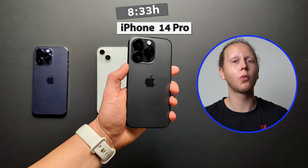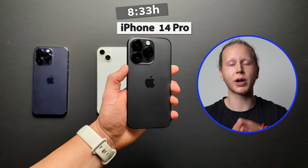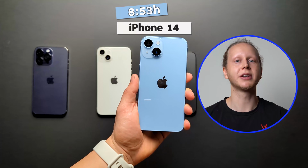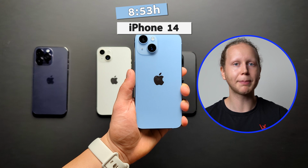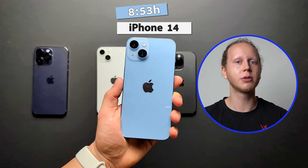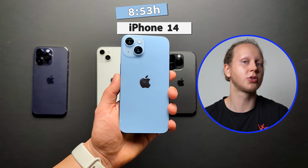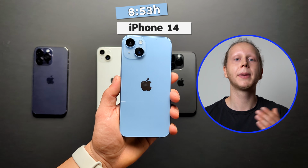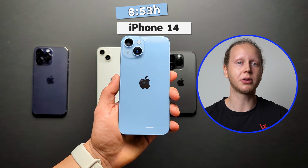The 14 Pro once again has worse battery life than the regular 14, which lasted just a couple minutes longer at 8 hours and 53 minutes, which is also great battery life, but I probably wouldn't recommend this phone. Probably go for the iPhone 13, which is basically the same phone and also has pretty much the same battery life.